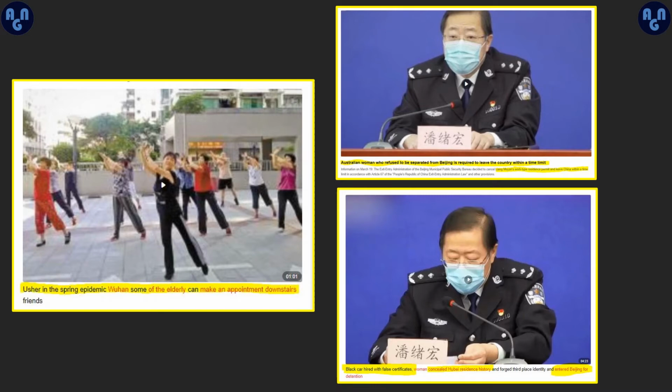they're isolated. Then on the upper right, an Australian woman who refused to be separated from Beijing. She refused to leave Beijing. She basically got ordered to leave, but they gave her a little bit of time. And the bottom right story by the same guy. This is a news story, just TV news, probably CCTV. And this is a car where somebody was found driving it who falsified that they lived in Wuhan and they're driving around in Beijing. So probably it sucks to be that guy.